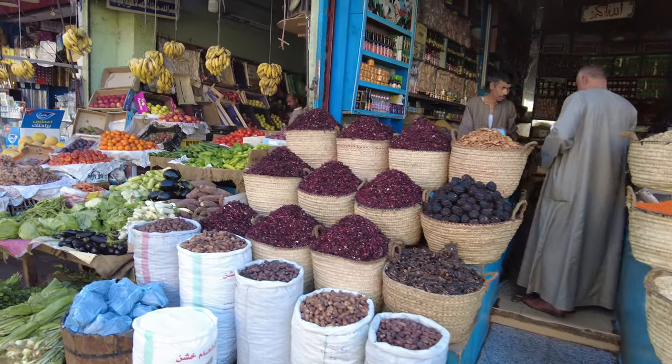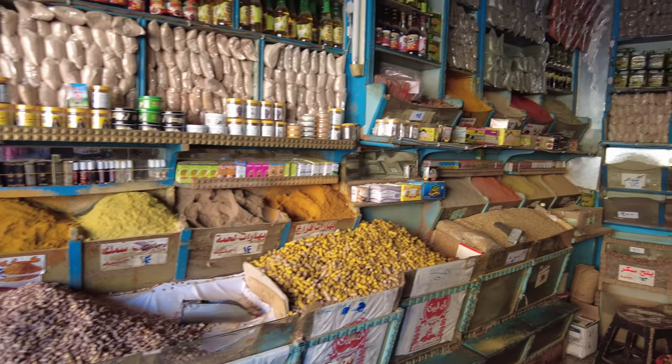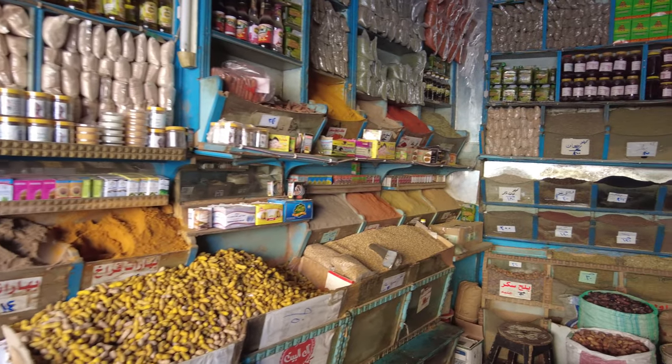Luxor is just full of all these spice shops and fruit stands just along the road. And I came in here and it just smells so good. Look at all these spices that they have.